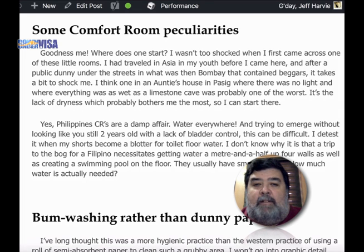It's the lack of dryness which probably bothers me the most, so I can start there. Yes, Philippine CRs, they are a damp affair. Water everywhere. And trying to emerge without looking like you're still 2 years old with a lack of bladder control, this can be difficult. I detest it when my shorts become a blotter for toilet floor water. I don't know why it is that a trip to the bog for a Filipino necessitates getting water a metre and a half up 4 walls as well as creating a swimming pool on the floor. They usually have small bottoms. How much water is actually needed?